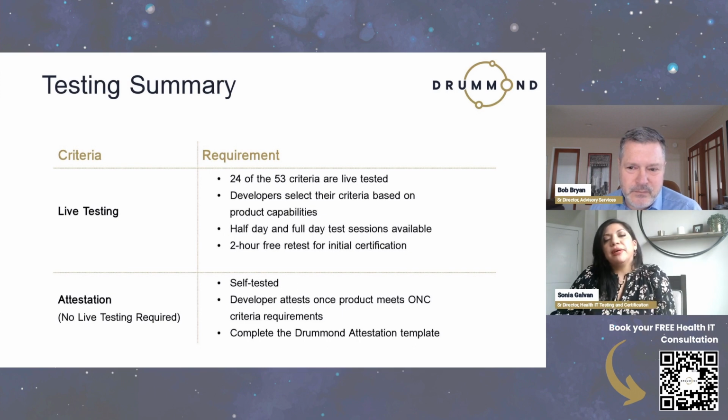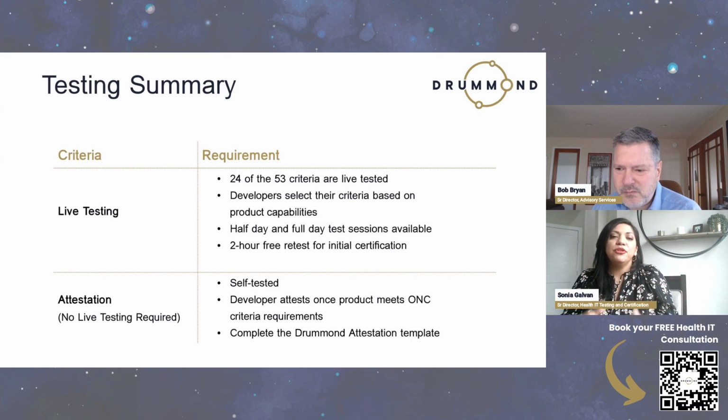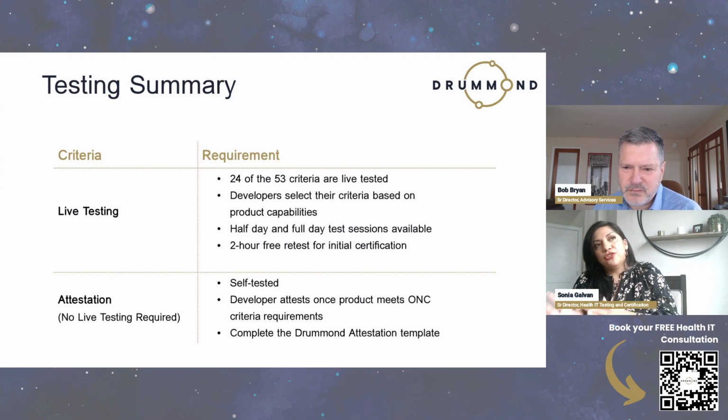So we'll talk a little bit more about the testing process. Currently there are 53 total ONC criteria. 24 of those are designated as live testing. As noted earlier, Drummond does provide clients aid in selecting the criteria, but it's up to each developer to determine which criteria to select. The test event can be scheduled in a half day or full day session. If there are any issues encountered during the test day, the test proctor will make you aware of that. And if additional time is needed to rectify any issues, a free 2-hour retest is available for initial certifications. Certainly something helpful to clients.